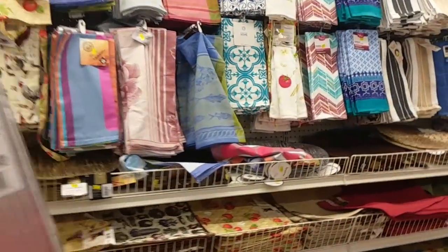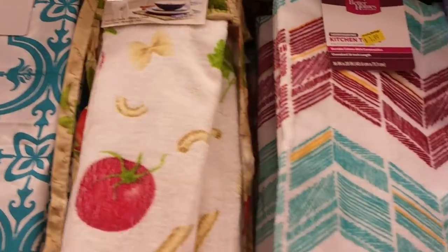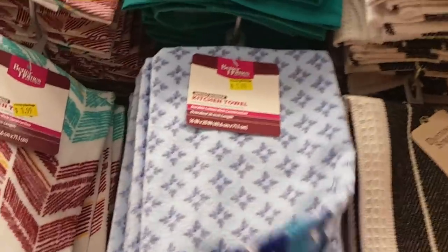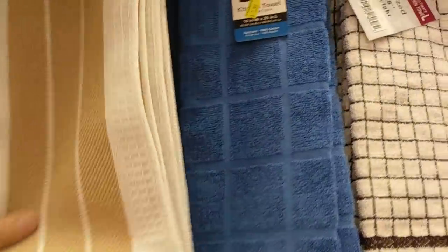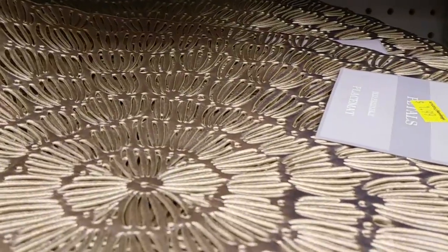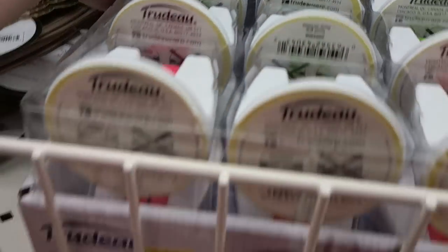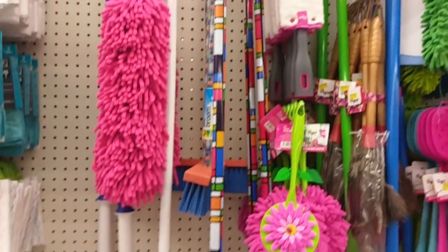What are these, tablecloths? Napkins. Oh, okay. Oh, that's pretty. Better Homes and Gardens kitchen towel. These are nice. Oh, look at this. These are called chargers, I think. Oh, no, they're placemats. Okay. What is this? Oh, a towel grill. Okay. Gloves, all kinds of brooms.